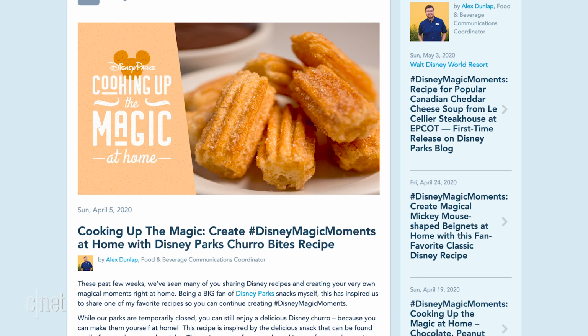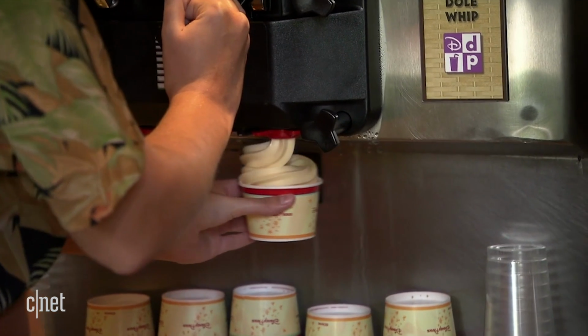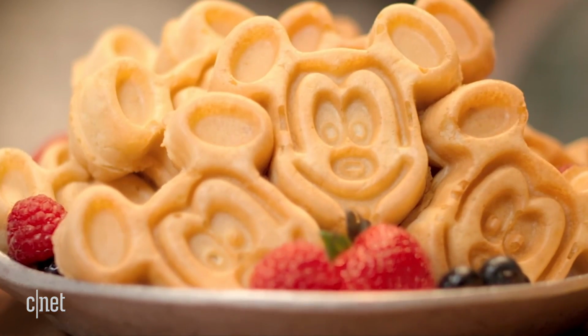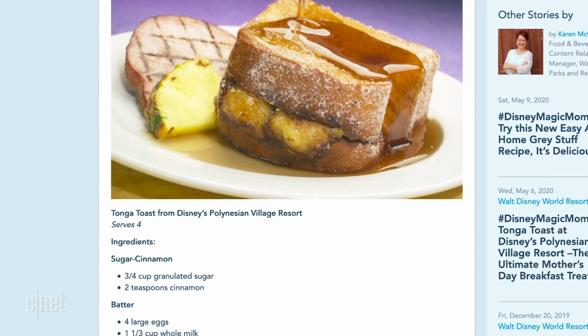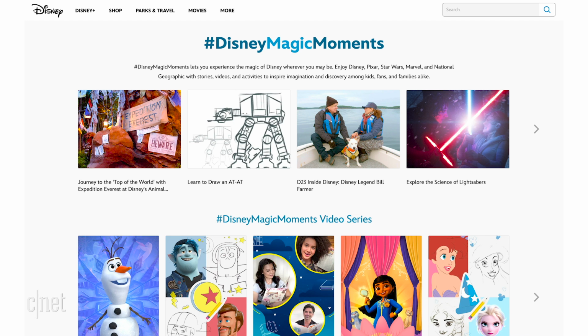Disney has been releasing a bunch of recipes for famous park snacks, like the pineapple soft serve ice cream treat known as Dole Whip. Everyone knows a proper Disney breakfast involves Mickey waffles. But if you don't have a waffle maker, you can get crazy with another popular breakfast item. It's from the Polynesian resort, and it's called Tonga Toast. Some of the dishes are pretty simple, and the recipes are featured on the site DisneyMagicMoments.com.